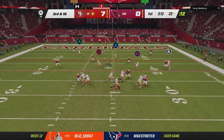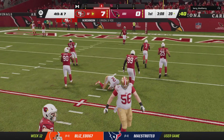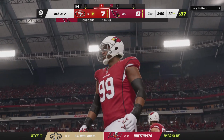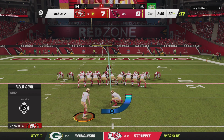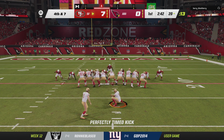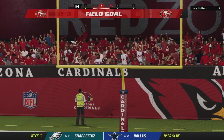Third down. Dickinson. And he's going to get this to about the 20, but that is well short of what he needed. The decision to tuck and run gets him 3, but that's not enough. Now it's 4th. The kick by Joseph is good.